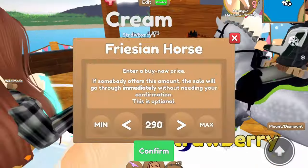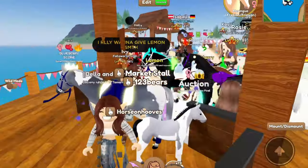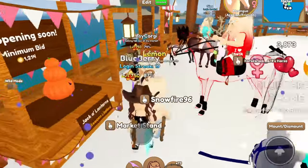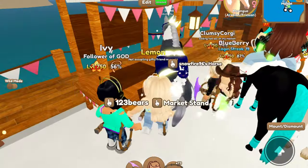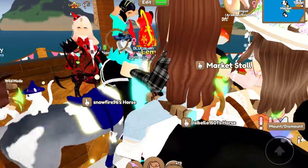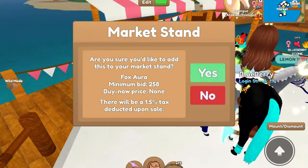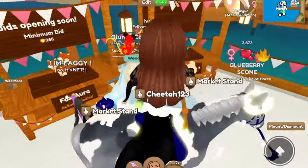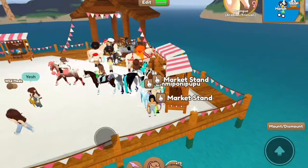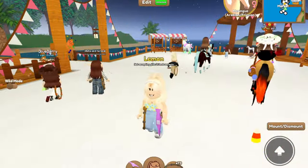Next up, we have got this foal for sale. This is one of Stella's foals. Very cute. Next up, we'll do another pair of jack-o'-lanterns. Now we've also got some mushroom spores there. We've got another auction horse. This is one of Starry Sky's foals, but it is on Arabian form. We've also got this cute little fox aura, which is adorable. And finally, we have got a moth scythe for sale, so I'm going to go ahead and let the bids up. And once again, I will be back momentarily.